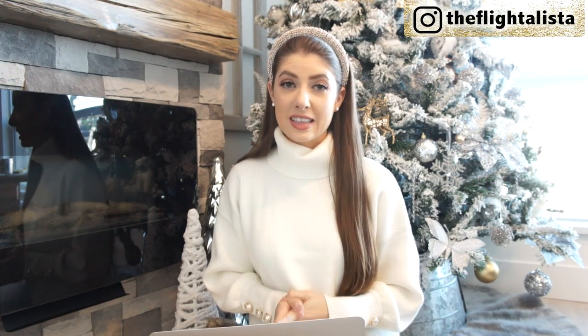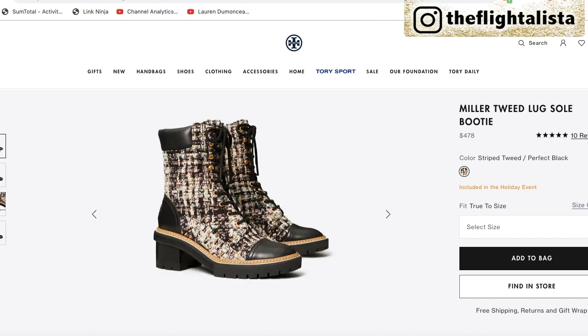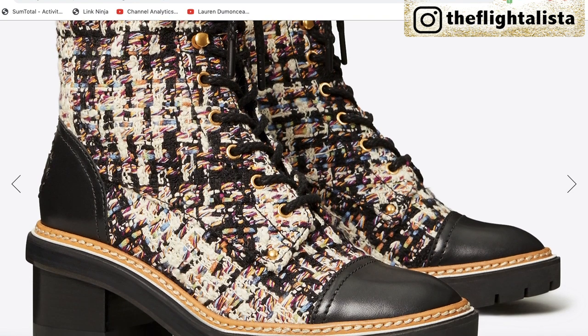So I've been absolutely lusting after the Miller Tweed Lug Sole Booty. Oh my goodness, I think these are absolutely incredible. They're very statement, but tweed is always in style every single fall and winter season. I just think they're absolutely stunning. Look at the gorgeous colors in these boots. But these are definitely expensive, but I get real Chanel vibes from these, which is maybe why I'm so drawn into them.